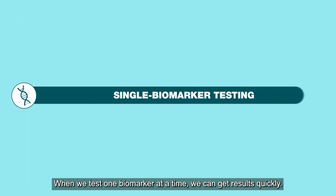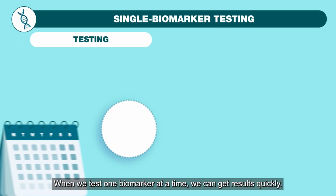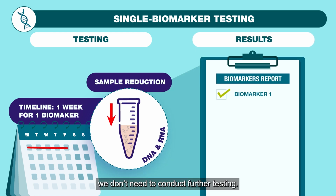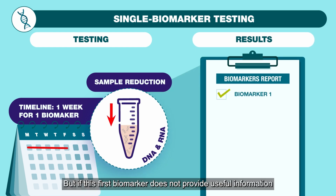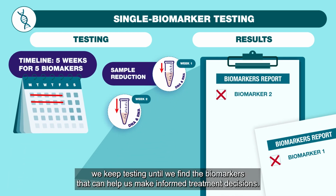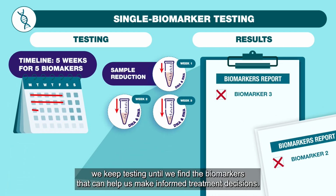When we test one biomarker at a time, we can get results quickly. If the results are informative, we don't need to conduct further testing. But if this first biomarker does not provide useful information, we keep testing until we find the biomarkers that can help us make informed treatment decisions.